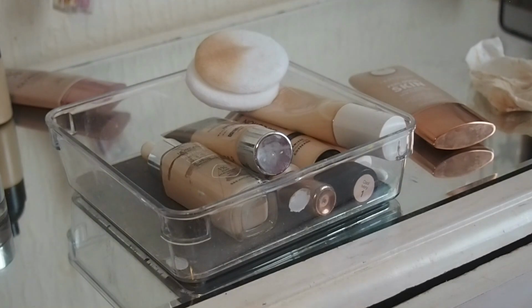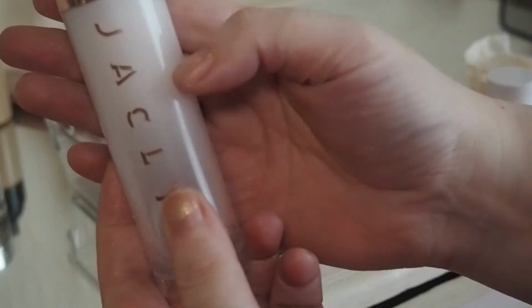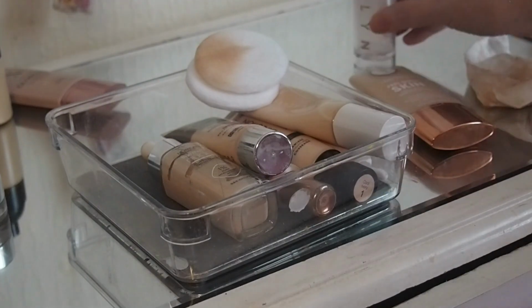The next one is the Jaclyn Hill. So this one is the Skin Perfecting Blurring Tint in the shade Fairlight. This is actually quite nice, and I think I'm nearly done with it. I think it's about here where the A is. So yeah, that's that. Keeping.